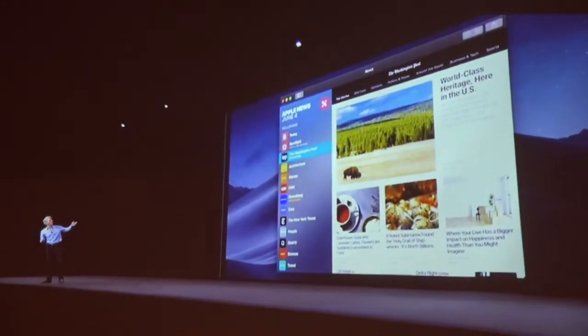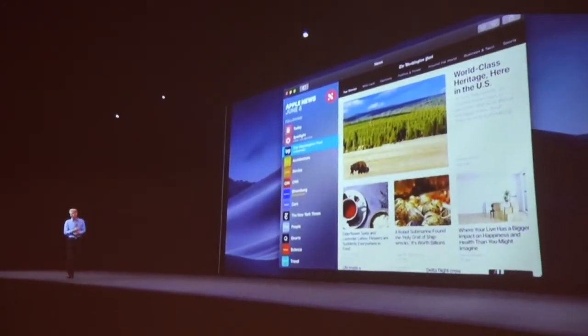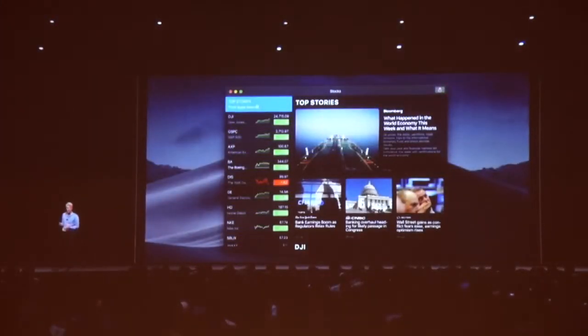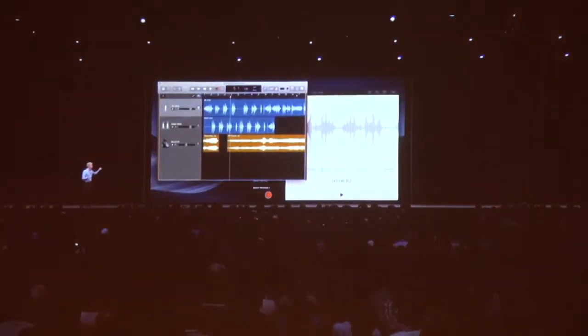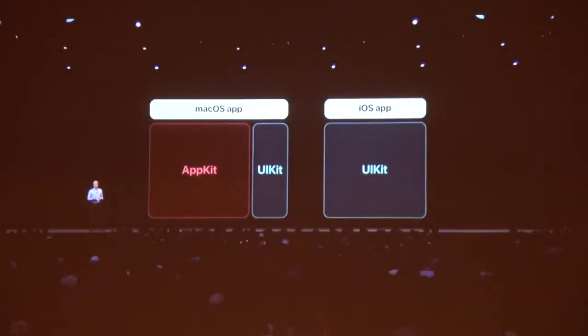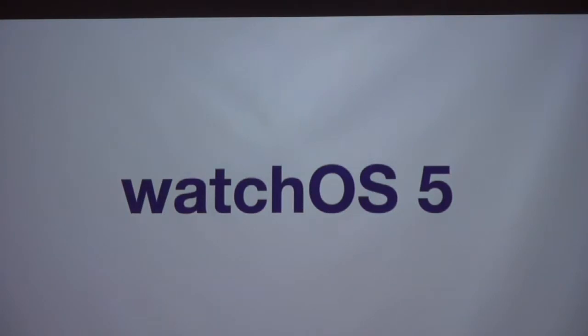macOS Mojave also introduces desktop versions of a number of iOS applications, including News, Stocks, Voice Memos, and Home. The apps were brought to macOS using iOS frameworks that have been adapted to macOS. Apple says that starting in late 2019, these additional frameworks will be available for developers to bring their own iOS apps to macOS.